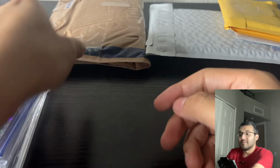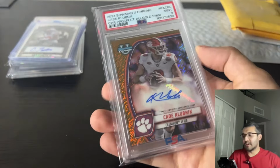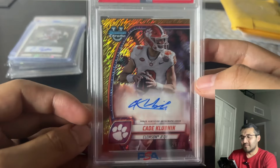I just put out a shipment, but okay, this I found. This was a saved search notification. This was like $80. Not bad. Gold Shimmer PSA 9 on the club neck. I love that image of Cade right there.